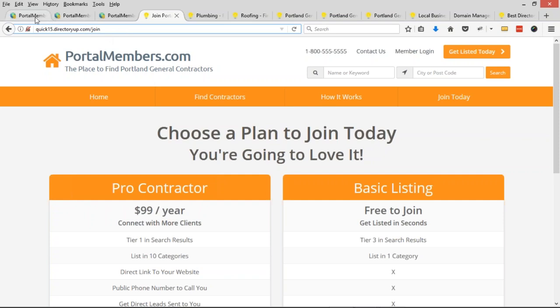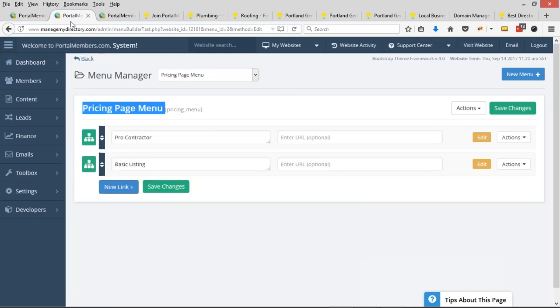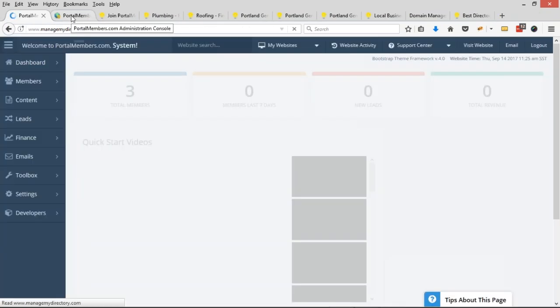That's the domain I have. All right. So where we want to go to edit your domain name, I'll just start from the dashboard, so it's super simple to follow.